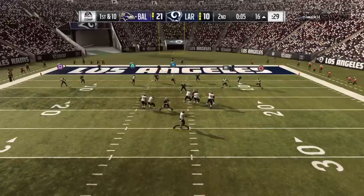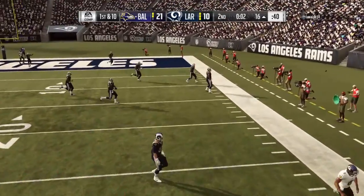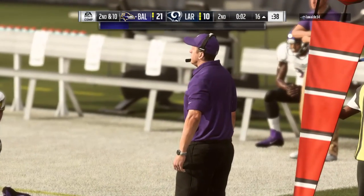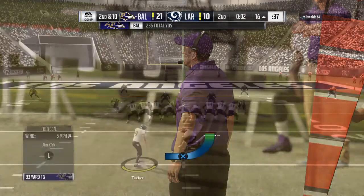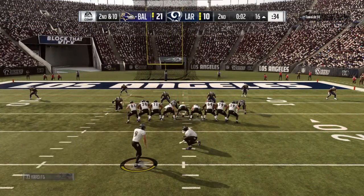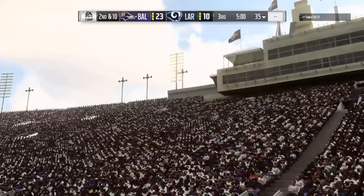From the red zone now, here's Jackson on 1st down. Escaping the pressure right. And that is incomplete. 2 seconds left on the clock. So with 2 ticks left here in the half, on is the field goal unit. From the right hash, this from 33. And Tucker's kick right there.